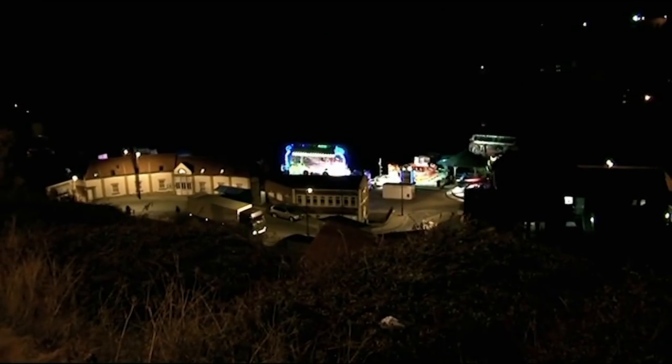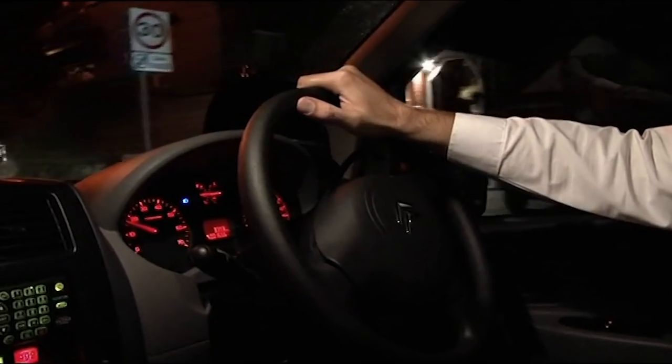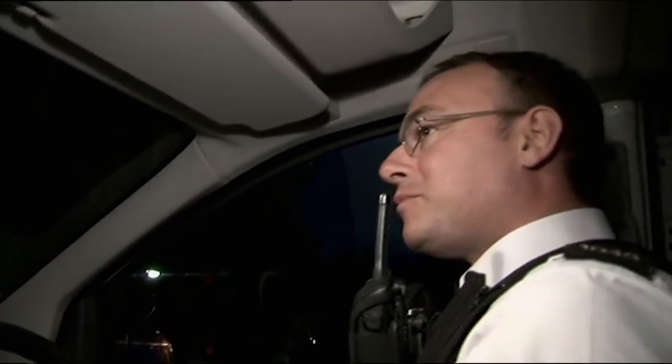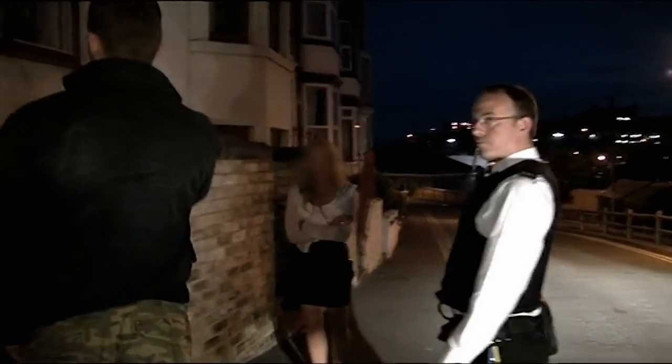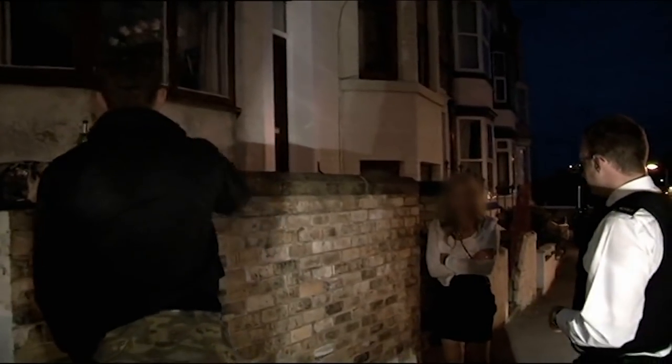In North Yorkshire, PC Forsdyke is making sure there's no one misbehaving in the back streets of his town. Couple having sex in public. First of all, bin your beer. Bin your beer. Just stick it on there for the time being.